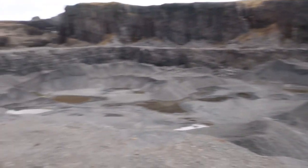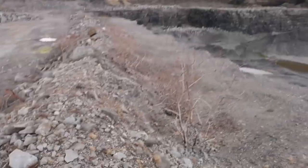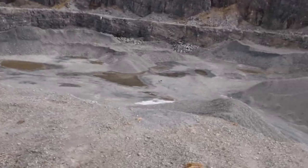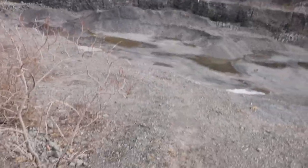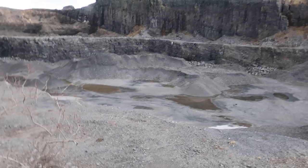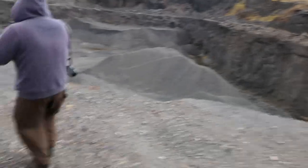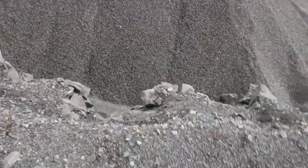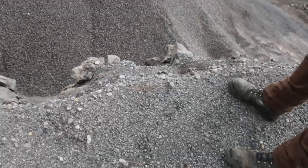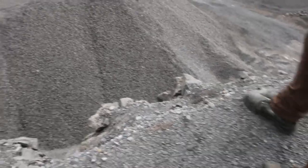So, we might just take a quick look down there at the drop with the camera, guys, just to show you how high this is. Where's the best place to go down? Whoa. Oh God. Watch your step. I don't want to get too close to this edge in case it subsides. If I stood there, it looks like that could literally subside.